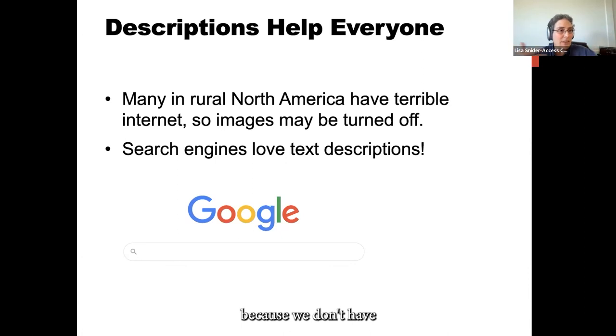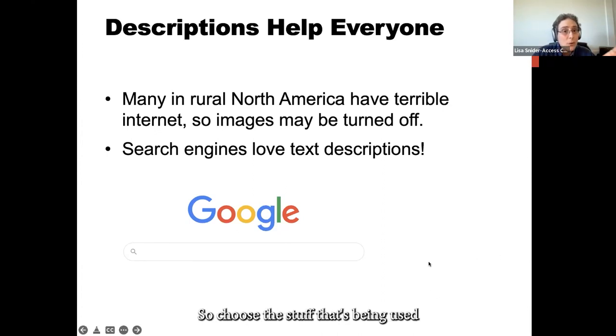None of us can, because we don't have the staff or the budget. But if you're putting it up on a website, or if your internal staff are accessing it a lot, like certain images, make a text description for it, right? So choose the stuff that's being used, and then work on the other stuff when you have time or when you have to, because we all have hundreds of thousands of images. Even small archives or small historical societies I've talked with over the years have a ton of digital images.